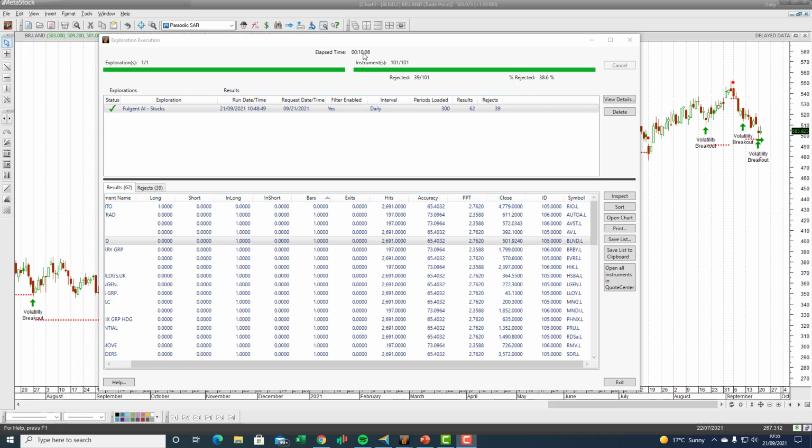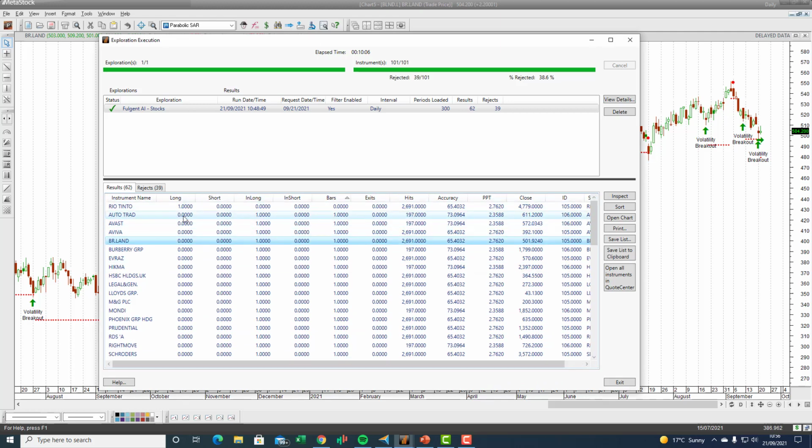It took about 10 minutes for the AI to go through the FTSE 100 index constituents, looking at those 4 AI strategies. Here we've got the ID number in the last column. 105 is a volatility breakout. 106 is a quick move. So you have an idea as to what your trading strategy is around whichever identification number is here for the AI.